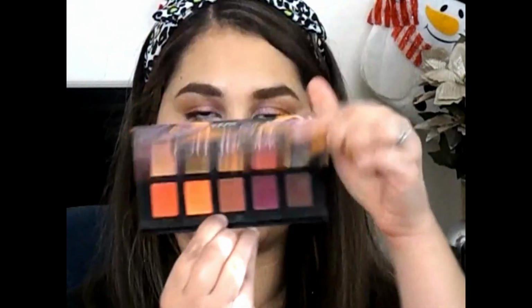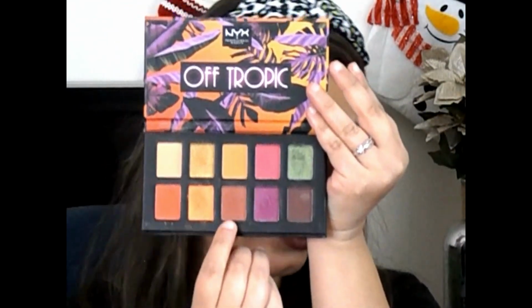So I am actually really into this lip look. I think I'm going to add something else though to the bottom lash line just because it's too light for me. I feel like I just don't love it. Just because I have it on hand, my Off Tropic NYX palette, this one here. And I'm just going to take this bottom shade and darken up the bottom lash line just a tad. I'm not going too crazy. I just want to define it a little bit more.